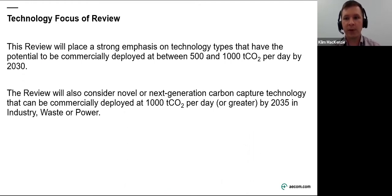The review will place a strong emphasis on technology types that have the potential to be commercially deployed at between 500 and 1,000 tons of CO2 per day by 2030. This review will also consider novel or next-gen carbon capture technology that can be commercially deployed at 1,000 tons of CO2 per day or greater by 2035 in industry, waste, or power.